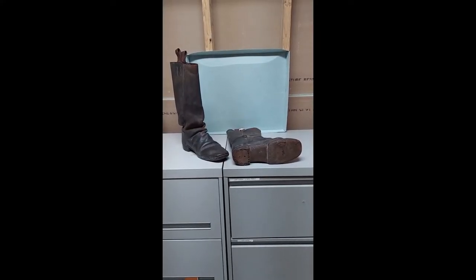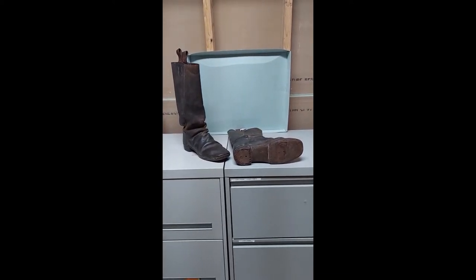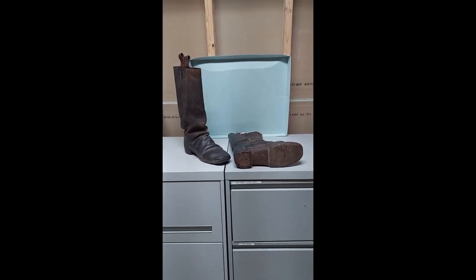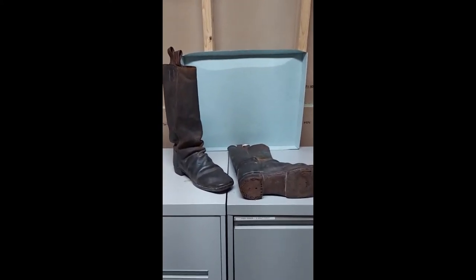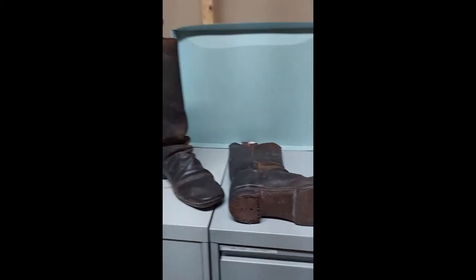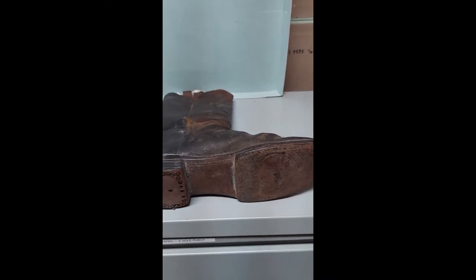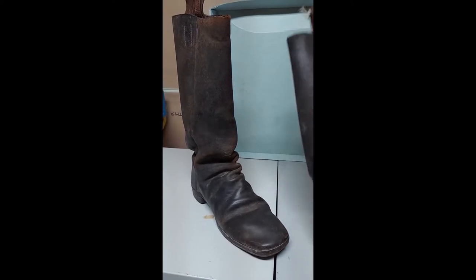So what we have here is a pair of boots. They were made in 1865 by Japhet Emery of Eliot. Japhet was born in 1798 and died in 1874. They are handmade and cut by him in his cobbler shop, which was on Goodwin Road. Looking closely at them, you can see the detail underneath and how rigid the boots were. I can't imagine how people were able to keep those on their feet. They are very, very hard.